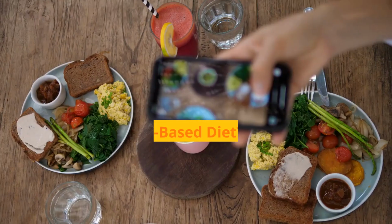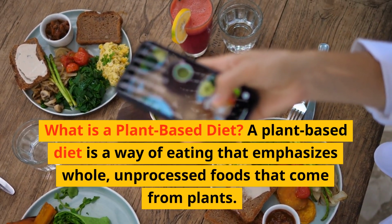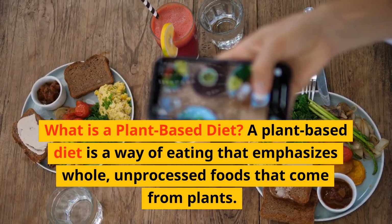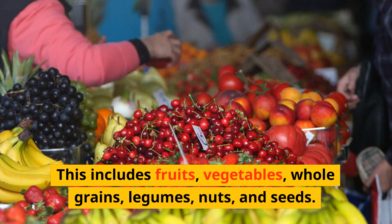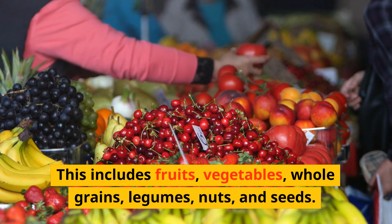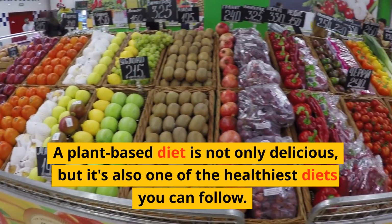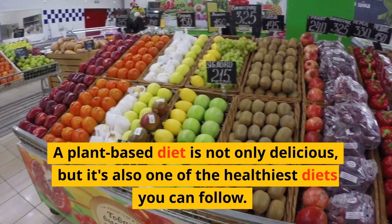What is a plant-based diet? A plant-based diet is a way of eating that emphasizes whole, unprocessed foods that come from plants. This includes fruits, vegetables, whole grains, legumes, nuts, and seeds. A plant-based diet is not only delicious, but it's also one of the healthiest diets you can follow.